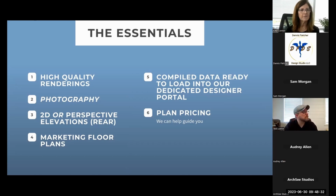Plan pricing, if this is your first rodeo, we can absolutely help you. We're constantly creating recommendation tables, sending them off. I did that a couple of times this week, and we're happy to do that.